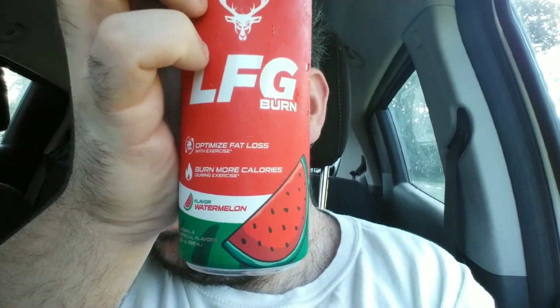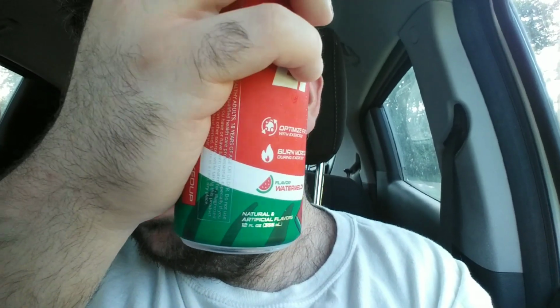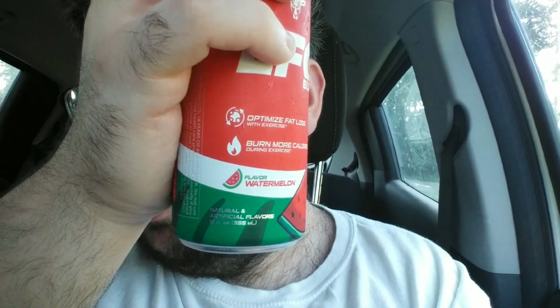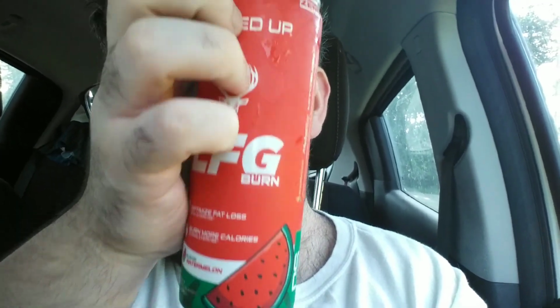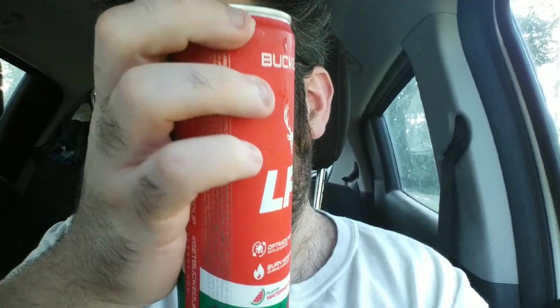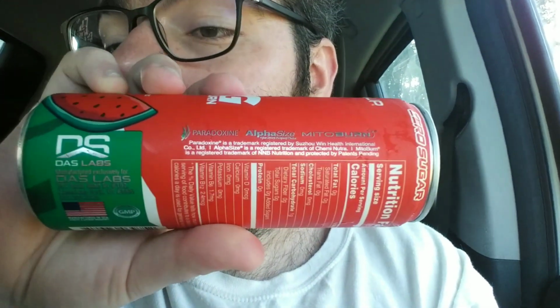These are new. You can get them at GNC and the Vitamin Shop. Walmart might get them too, and they might be a little bit cheaper at Walmart once they get them. I don't know though, because Walmart has the normal Bucked Up energy drinks, and they also have the gamer ones. So I don't know if they'll get these or not.